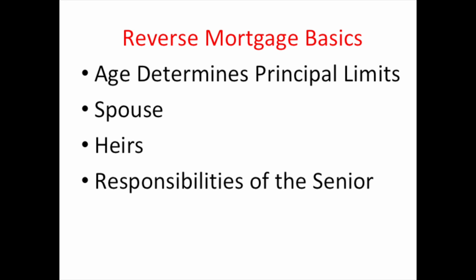Texas is the only state to where both the couples have to be 62 years old to do a reverse mortgage. In the other states, only one of the couple has to be 62. The spouse can actually be as young as 18. The heirs have a right to the property. If they want to buy the property, they have an option of paying the lesser of the appraised value of the property or the loan balance of whatever remains on the loan after the borrowers move out permanently.